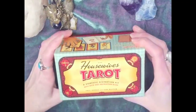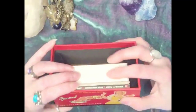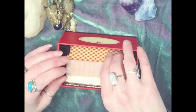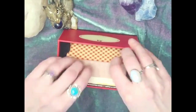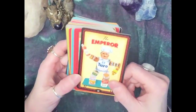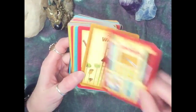Now this is definitely a kitsch deck. It opens, it's in a little like recipe box style. And the cards slide in here. Let me get them out real quick. And this is based on the 1950s style, like advertising and things. So I love this deck.